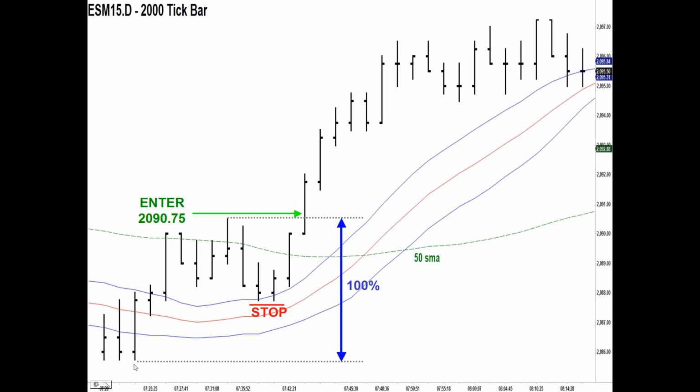And the move actually started back here. This is where we started to go up. So we measure that 100%, and we simply doubled it. You exit at 2095, so in about 10 or 15 minutes, you made 4.5 points. Once again, this was today, this morning, from roughly 7:30 to about 7:50 in the morning, Pacific time.